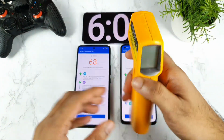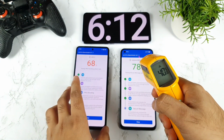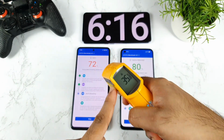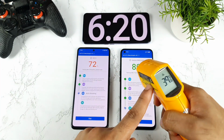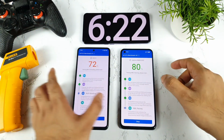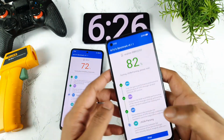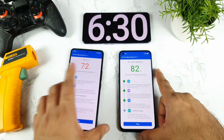So right now, as you can see friends, the temperatures at this moment are 35.8 degrees and 40.6 degrees. You can see the difference between both phones in terms of the temperatures. And right now it's 72% and 80%, and the battery dropped by 98% in the iQOO 7 device, and in the Realme GT also 98%, not bad. So both phones have the same kind of battery level at this moment.